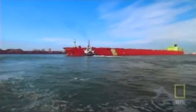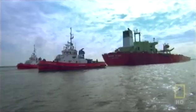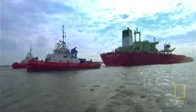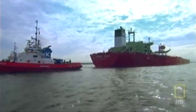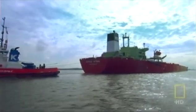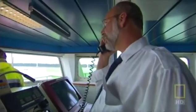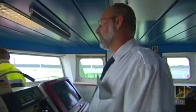This ship is so big, it can only enter and leave the port at the highest tide. So timing is critical. At the tide's peak, the Stahl's pilot has only a 10-minute window to make the move into the channel. Miss it, and he's got a 12-hour wait.